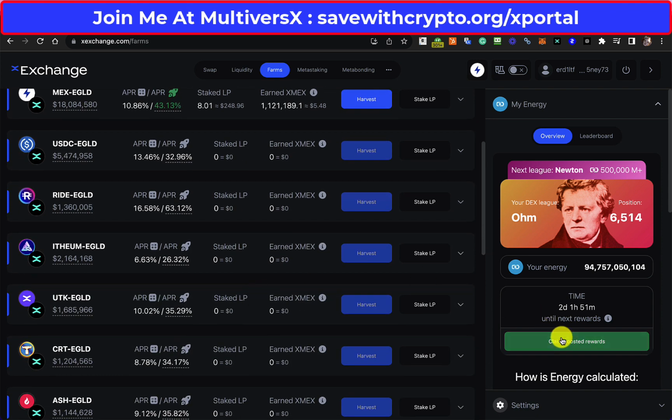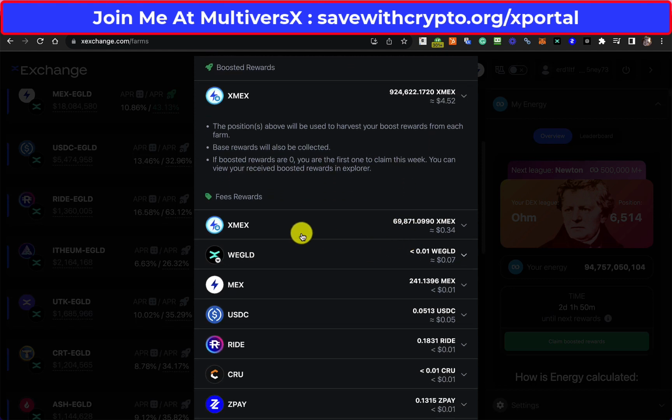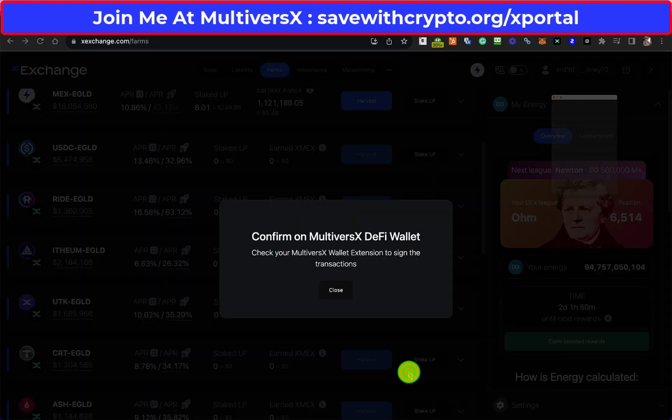So, for example, I can claim something now. I haven't claimed for a couple of weeks, or maybe a week. There's actually $4.52 of XMEX that's due to me, and then there's another 35 cents here. This is from the fees that people pay on the exchange when they exchange stuff, and then there are tiny amounts of other stuff as well. I might as well claim that just to show you.